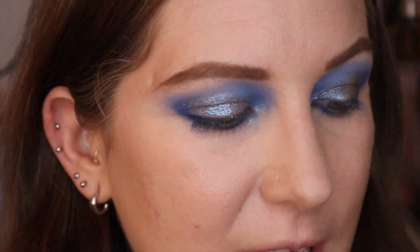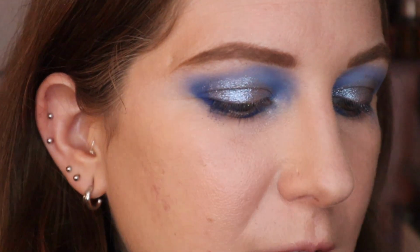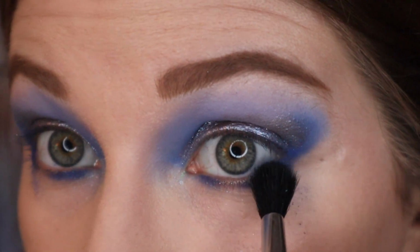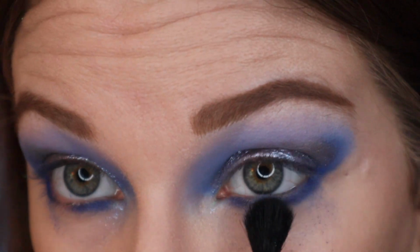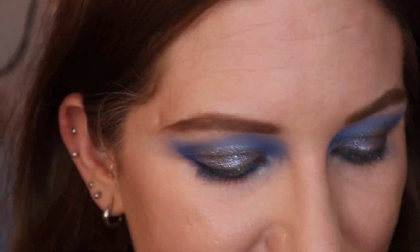So I am going to take a little bit of Frozen, which is the lightest blue, on this fluffier brush, just the smallest amount, and try to fluff it a little bit in there. Oh, I don't know about this. Usually when I use this brush, I don't have any product on it. Yeah, I can't do this. I'm trying to fluff it, but it's just going directly in my eye.